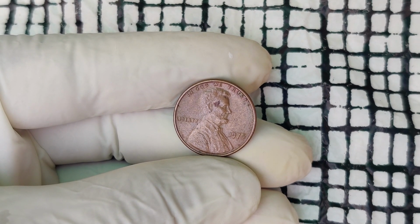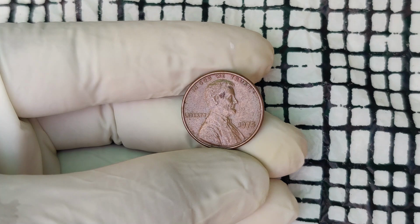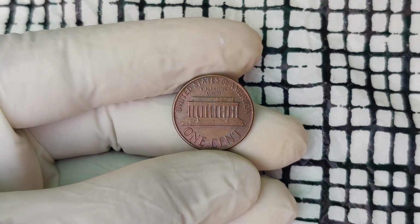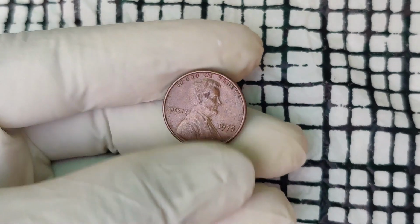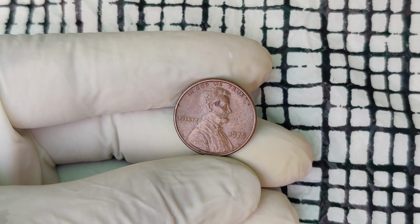In most cases, these errors are caught and fixed, but occasionally, a mistake slips through and makes its way into circulation. So how can you tell if the 1975 penny in your pocket is one of the valuable ones? There are a few key things to look for. Most 1975 pennies are made of copper. But if your penny is made from a different metal, like silver or bronze, you could have a rare error coin. Weigh your penny. A standard penny should weigh about 3.11 grams, but if it's an error coin struck on the wrong planchet, the weight may be different.